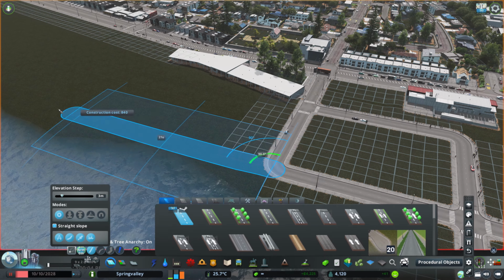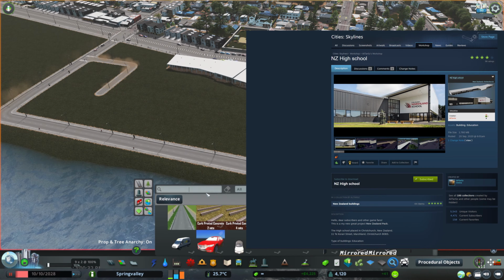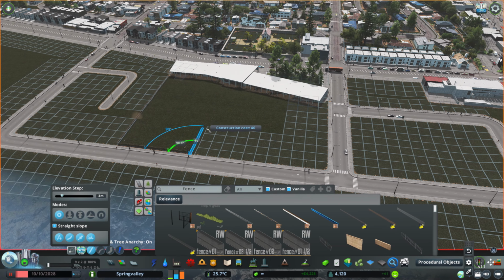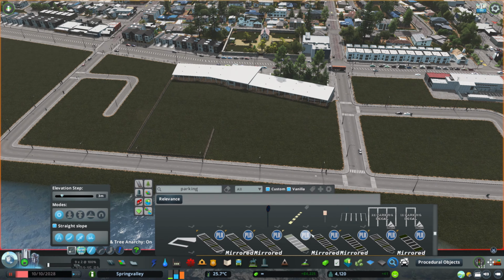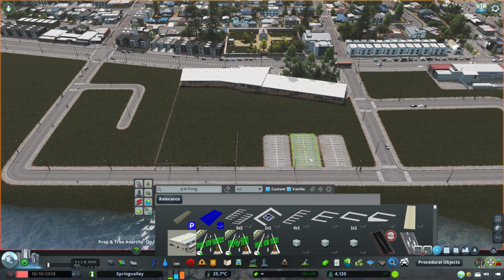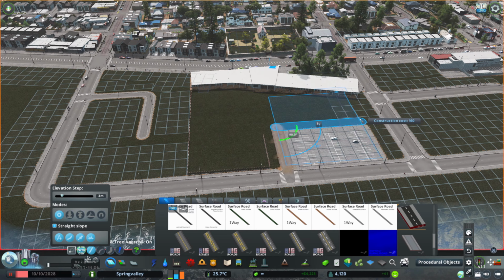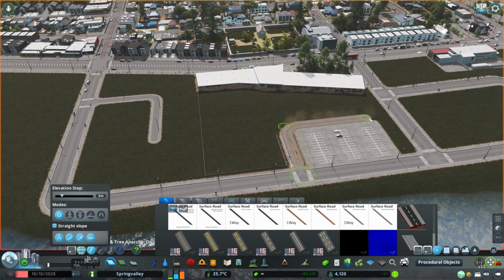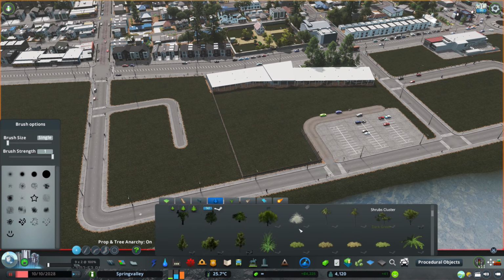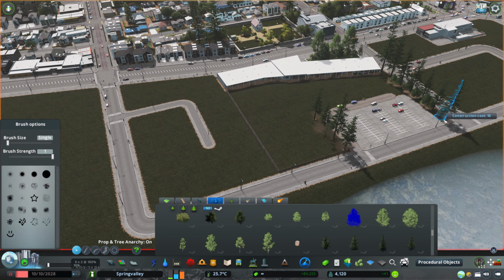I downloaded this really cool New Zealand high school from Altagaz's workshop, which has taken a hammering from me, to be honest. And here I'm adding a staff car park and developing some grounds out the back, complete with a basketball court and a rugby field, which are two really popular sports in New Zealand. Unfortunately, the high school is the only New Zealand school available at the moment, so I've used cube services for the university and elementary needs and just hidden them inside this high school, so it is very, very busy in this area.